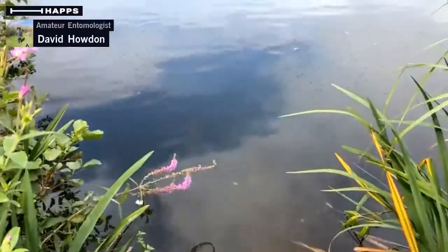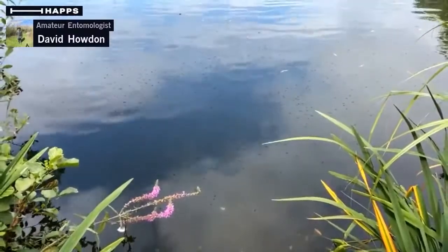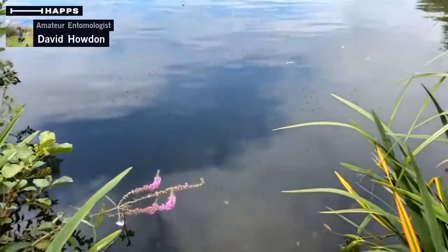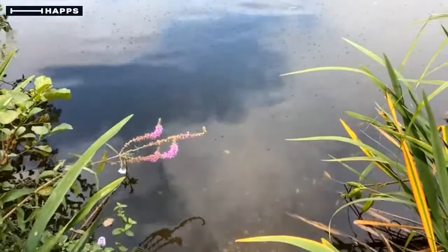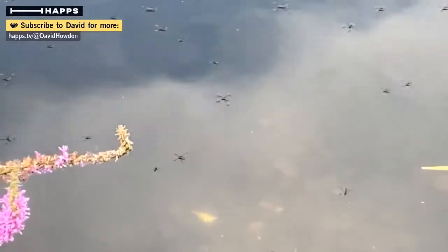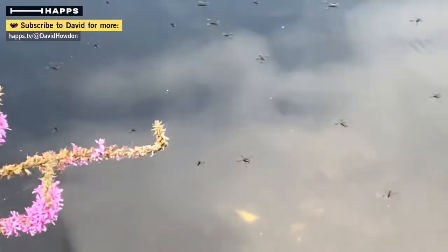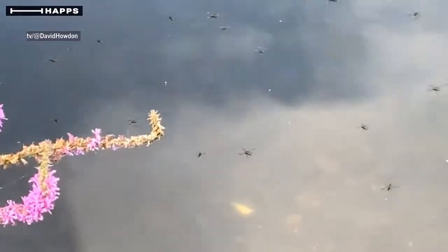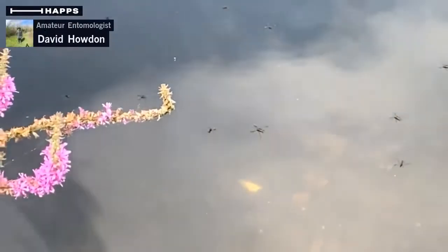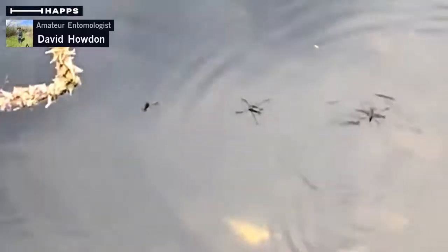you might be able to see lots of little black dots, which are pond skaters. Insects that live on the surface of the water. Some moderately close, so we'll try zooming in. And you can see they just sit there basically running around on the surface tension of the water. Not actually a group I know much about. I think they're true bugs, Hemiptera, but I may well be wrong on that. They're not a group I particularly know about.